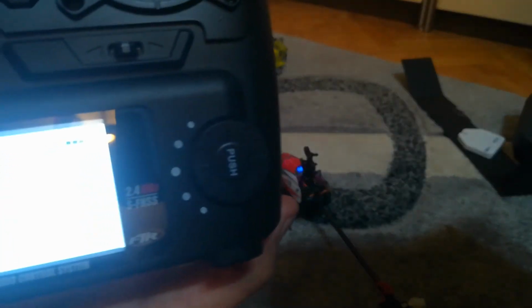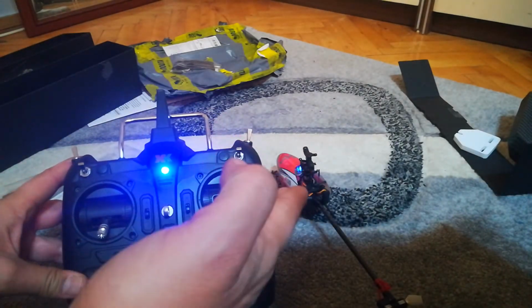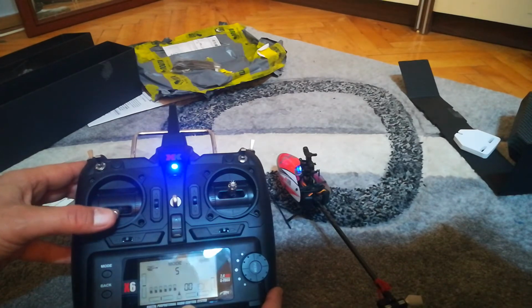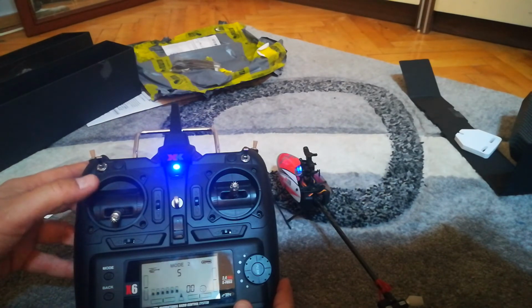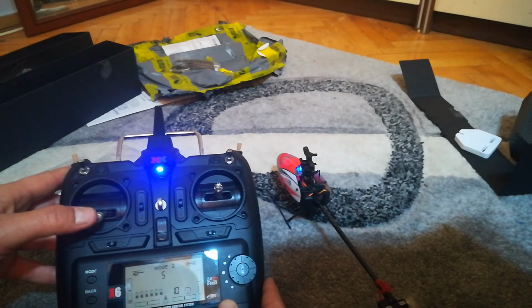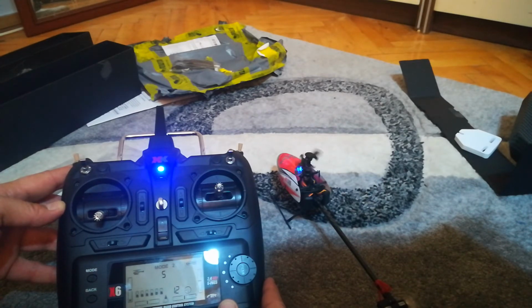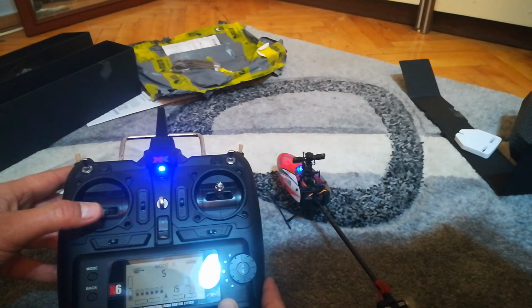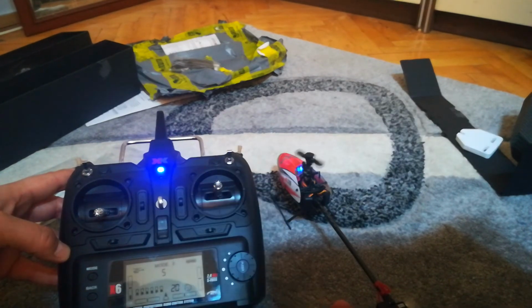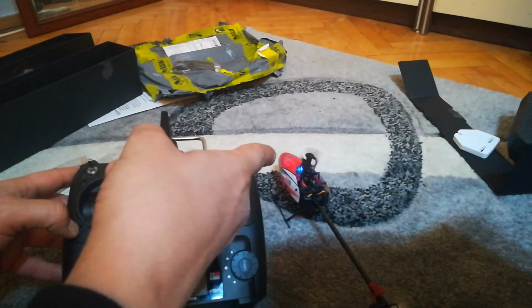And now I'm showing you something. You see, I slowly raise the throttle, but the helicopter adds throttle itself. You need to see this. And now you see this. 10%, nothing. You see the behavior. You see.